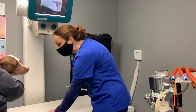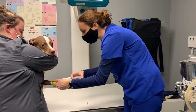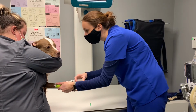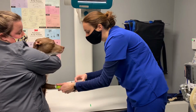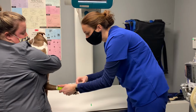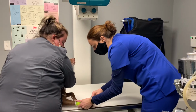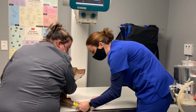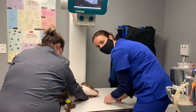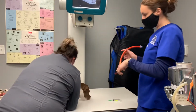Okay. Yes, we got an IV catheter. We're going to do a little bit of propofol. If you're sleepy, I know you're very excited. You're a very good girl, okay? Go night-nights, okay? Good girl. There you go. Good job. Let's put her sternal, please. Oh, Julie, can you get me an endotracheal?